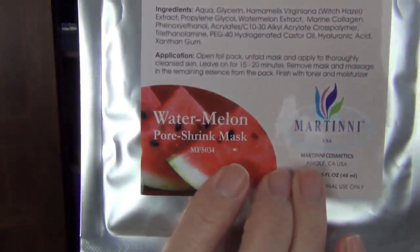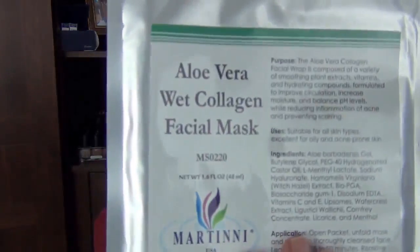So there we go, the Watermelon Pore Shrinking Mask. I'm going to start using that, probably try that later on tonight. And, well, I'll talk about that when I'm done. So then the next one is the Aloe Vera Wet Collagen Facial Mask.